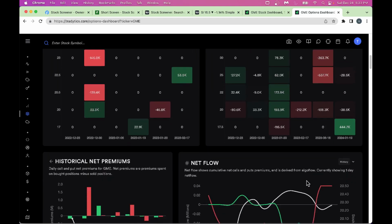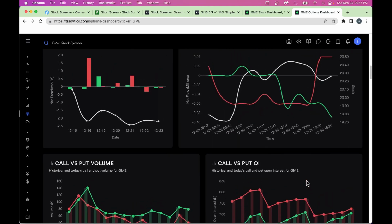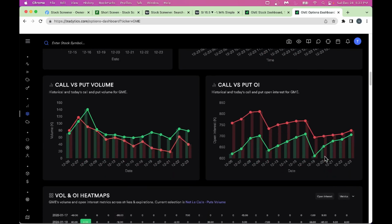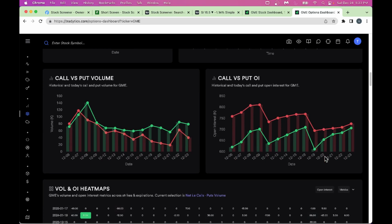And as you scan through here, we'll skip some of these things and look at the net flow. Look, the red line is jumping up here. That tells you the put option buying is taking on. It's going higher, whereas call option buying is going lower in GameStop. And as you scan through here, it tells you put volume. Right now, call volume is still higher than the put volume. On a one day basis, it's still higher but trending down, as you can see here.